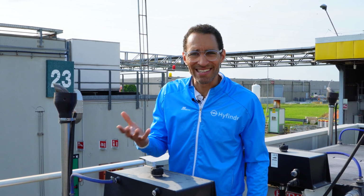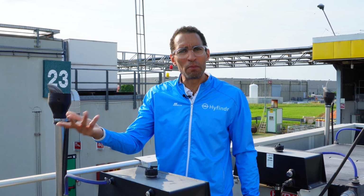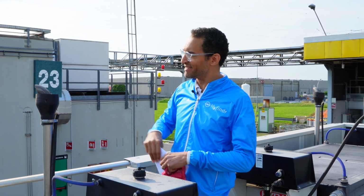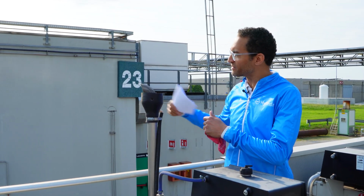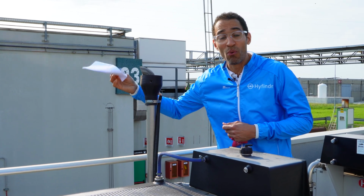How do you go about testing a fuel cell system? How do you know whether it's reliable, what the performance is, and all these things? I'm standing here on the roof of a testing facility. This is the exhaust of a fuel cell system. You can see the stuff coming right out here. My hands are all getting wet.